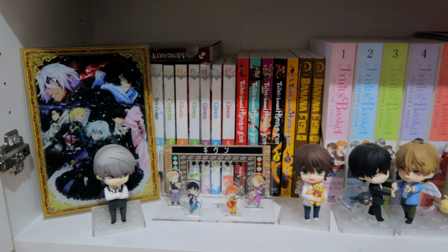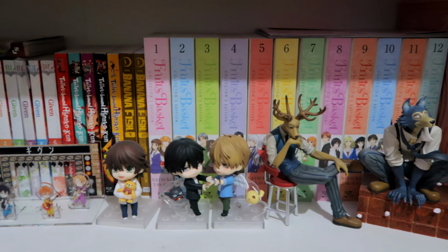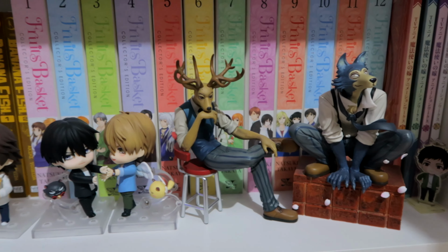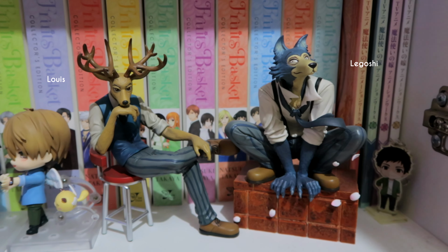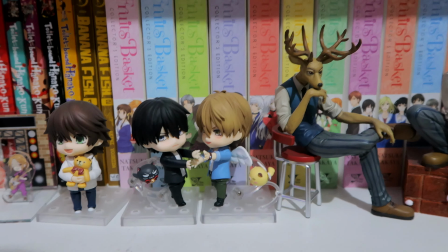And on the final shelf, I just have mostly manga, a couple of smaller scale figures, and also a bunch of BL Nendroids. So in front of my entire Fruits Basket collection is my school uniform versions of the boys from Beastars. We have Legoshi and Louis.